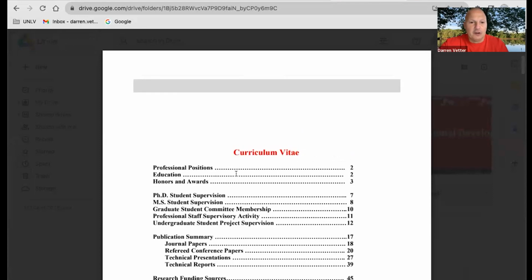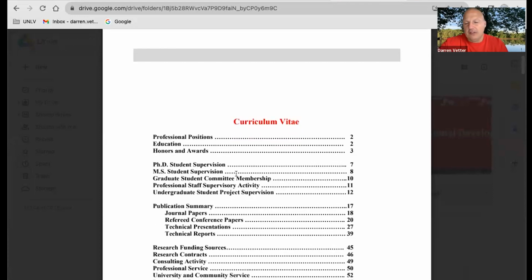So this is a curriculum vitae. Oh, it does work. Okay, perfect. I took all the identification off of it. It came from a person that works at UNLV. So when we talk about all the things that we just talked about, this is the best example in the world to look at, when you think about what's in there and how much information.